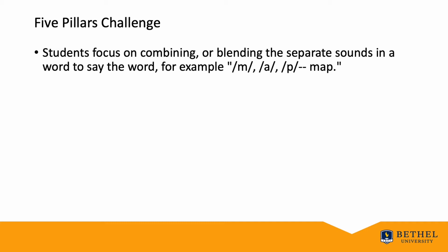Now another student paraphrases. Students will work to put together or blend the sounds, which are known as phonemes, together to say a word like map. And then we would place that into one of the categories, and since it's sounds in words, is that phonemic awareness or phonics? I'm not sure. What do you think, group? Well, okay, let's go with phonemic awareness then.